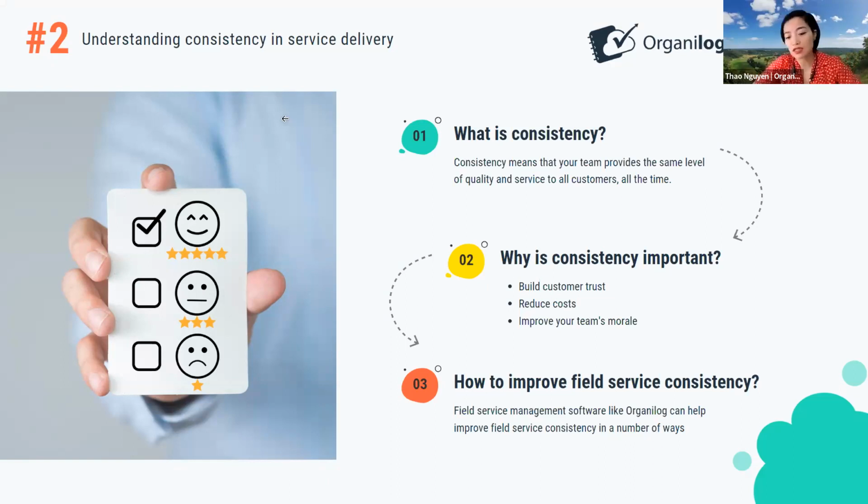After over 10 years working with many different customers, we realize that for many small businesses, it's easier to manage your consistency in field service delivery. But if you intend to grow your company bigger, it will also be more challenging to keep the consistency, because at that point you have to manage more staff, more jobs. Of course, when your company is small, it's easier to do it manually.